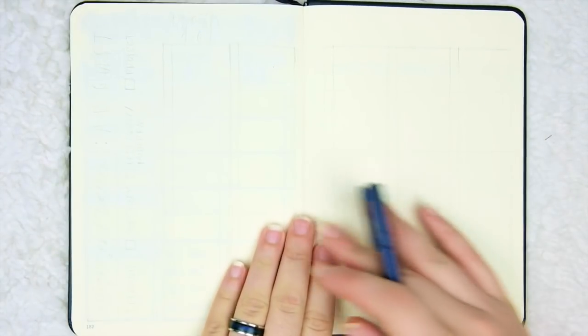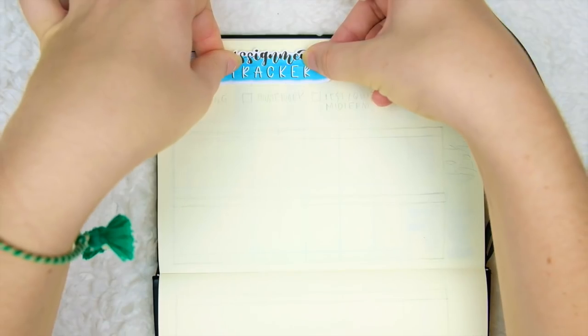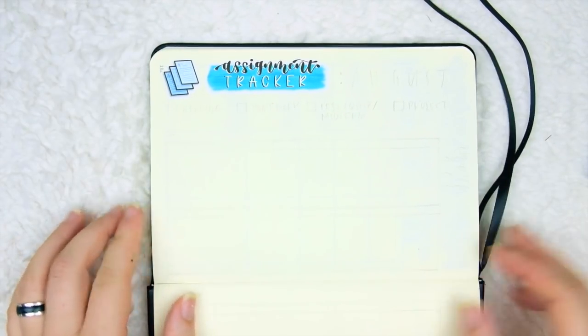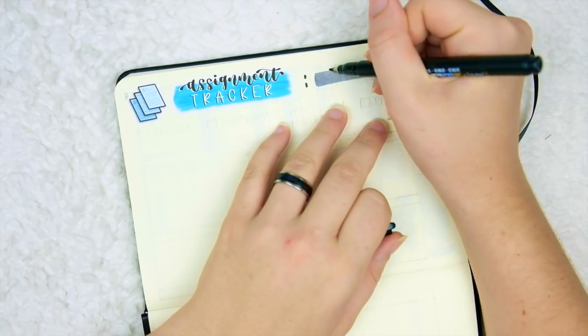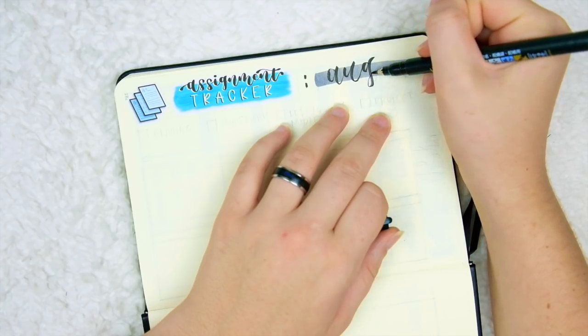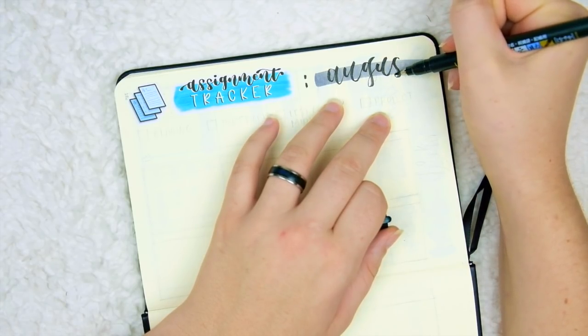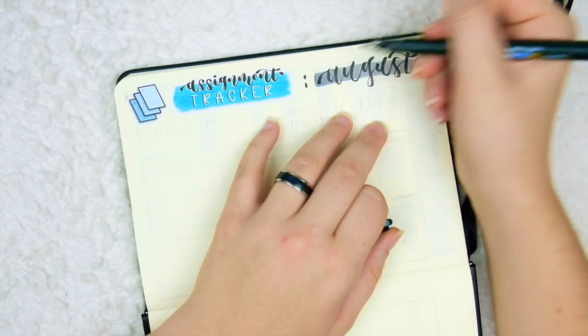So if you're only going to use one of the spreads that I show you today, do yourself a favor and make it this one, which is the assignment tracker. Throughout my years at school, I learned that the hard part wasn't necessarily the subject matter itself. It's not about how hard the class is or what the subject is. The hardest part and the number one cause of failure or victory is being prepared.